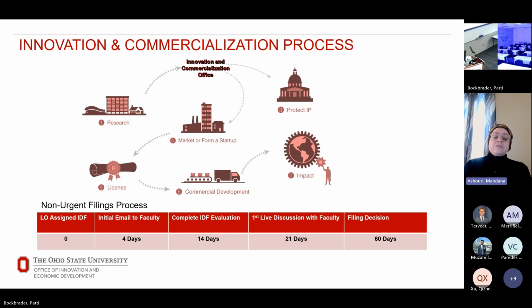We receive the invention disclosure, we get in touch with you within 4 days, and within 14 days, we complete our IDF evaluation. It means we do a patent search and look for prior art to see what's there, close or very similar to your invention, or maybe there is nothing similar to your invention. Then we schedule a call or an in-person meeting with you to talk about it, and then we decide if we want to file a patent application or not.